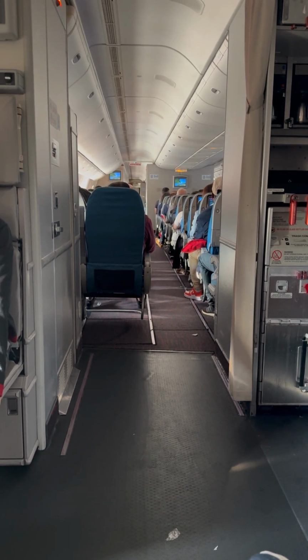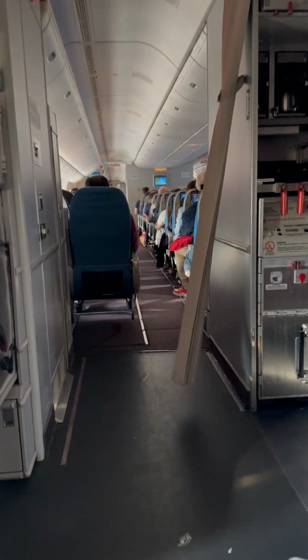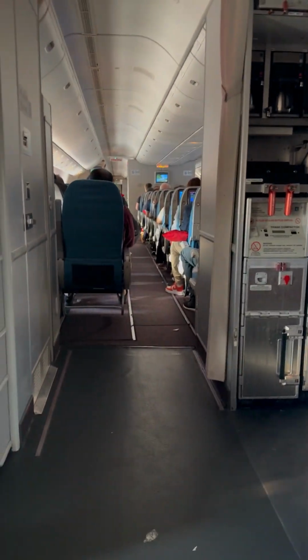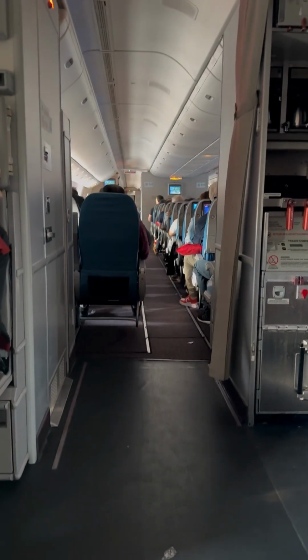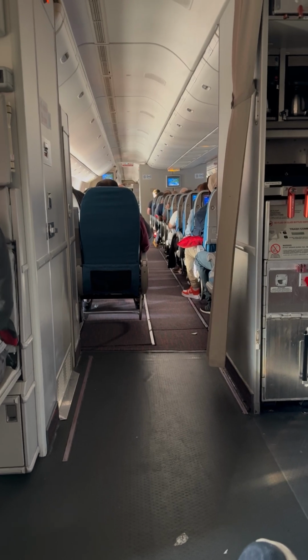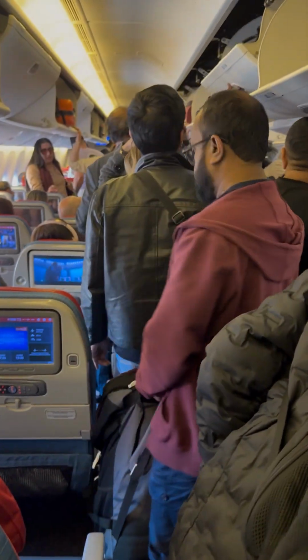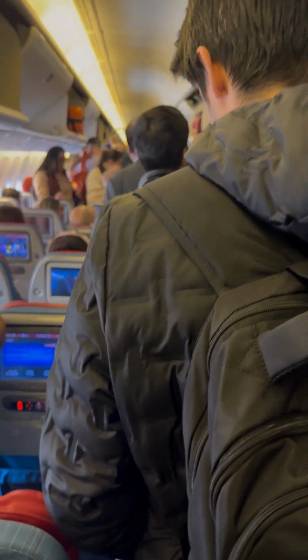And let's see how long it takes from landing to get to our gate, which is one of the most baffling things about this airport. I know it's big, but why are the runways so far away from the main terminal? And it literally takes forever to get to the gate. And we're not even in peak season. All right guys, we're up, ready to get out. And it took just over half an hour to get to the gate.